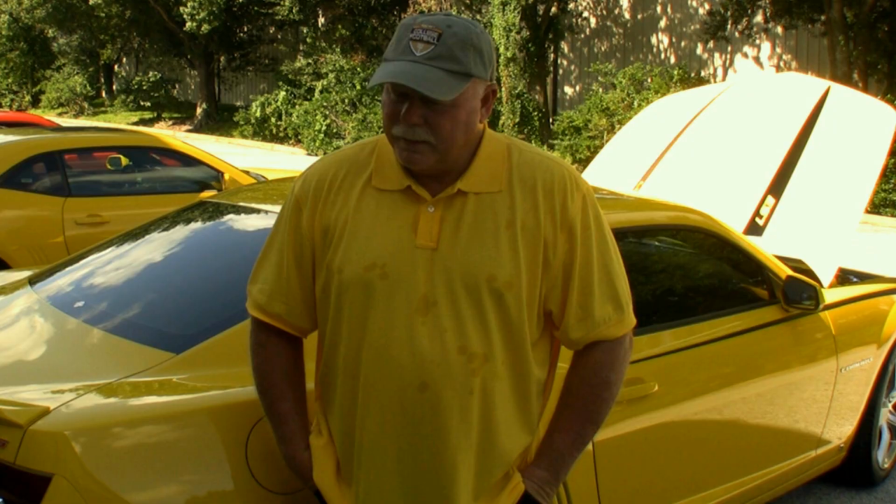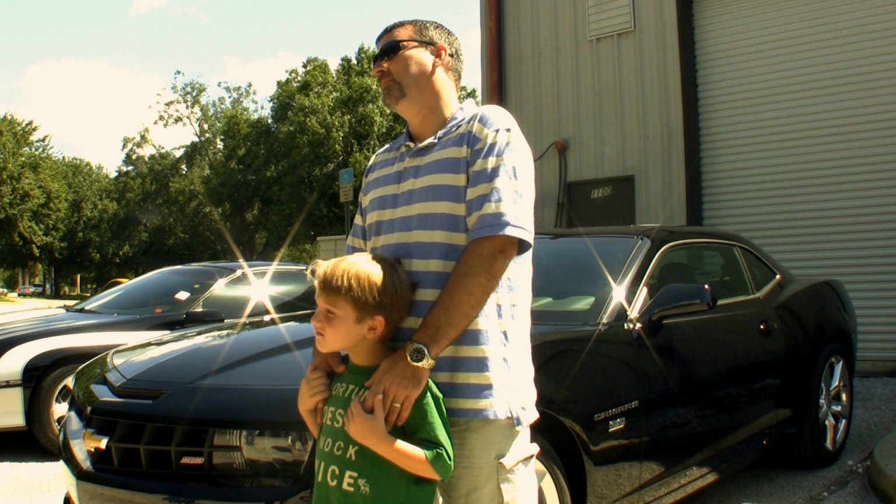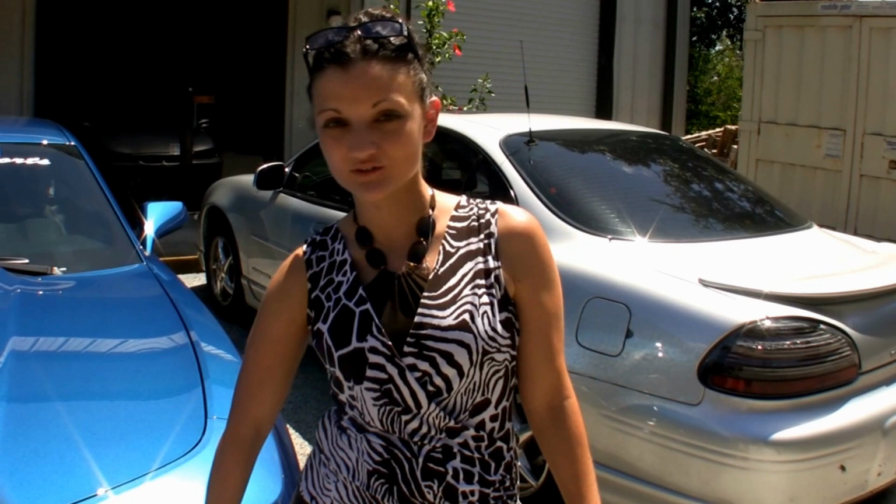The 69 was old school. This one here has got all the new stuff on it. Mine was an automatic, my 69 was. This is a 6-speed. I have my 2010 and I got a 69 Z28 I'm restoring right now. We had the grill custom painted with the blue to match the color of the car.